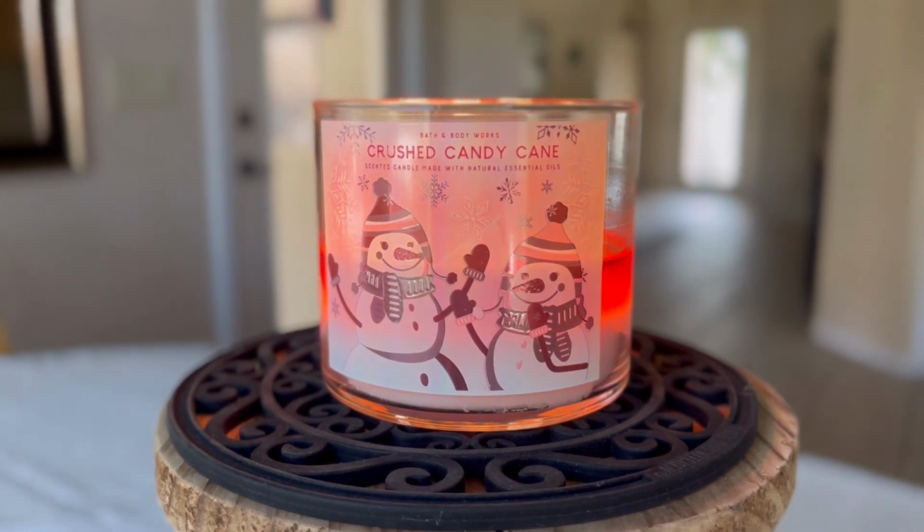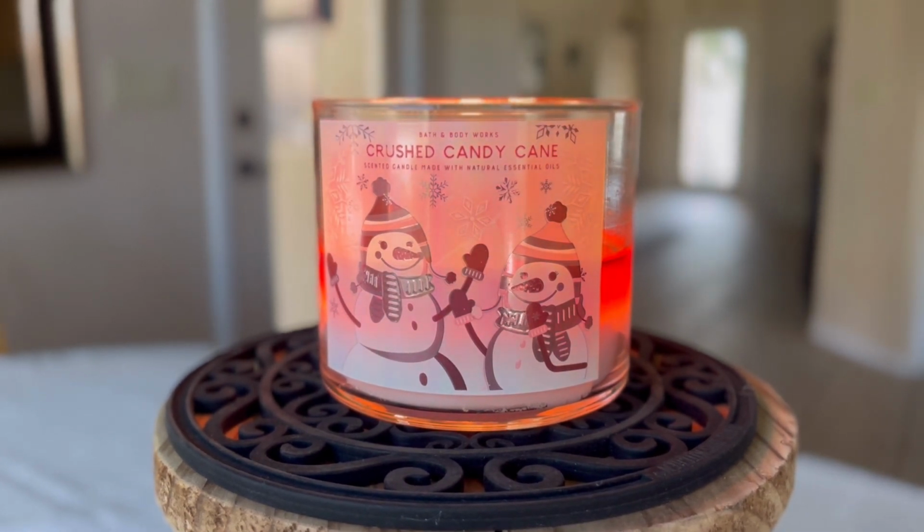Oh good, it came back into focus. Sometimes when I move the camera, it doesn't like to focus back on the candle. So yay, I don't have to stop recording.